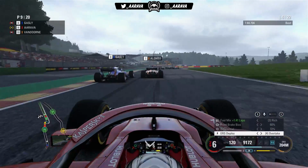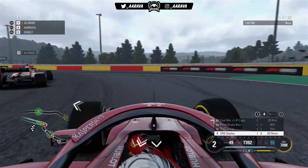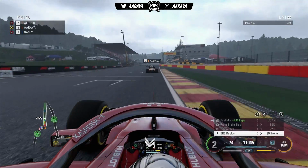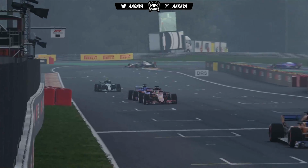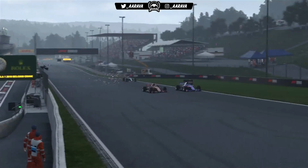But here we go now. Gasly makes a move on the outside there of Alonso, but he locks up badly. Double lock up for the Frenchman, and so we nip down the inside and we're up into P8. Thank you very much, Pierre. So he tried to make the move on Alonso, but it couldn't quite work. But to say that, the Toro Rosso's got some great acceleration, and so the move is not done yet.